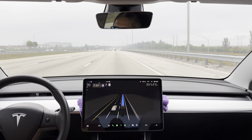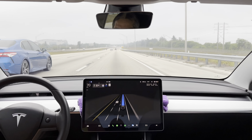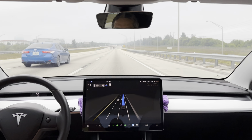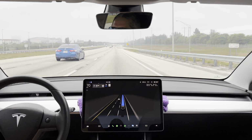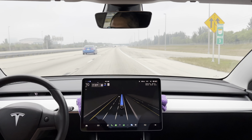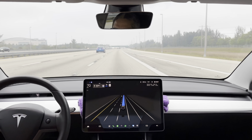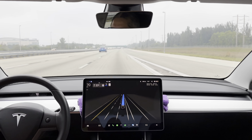Well, like I said, it's just gonna be mostly this type of drive on the highway. Maybe when we merge from this highway to the next one, which is coming up in like a minute, maybe two, then I'll turn it off.